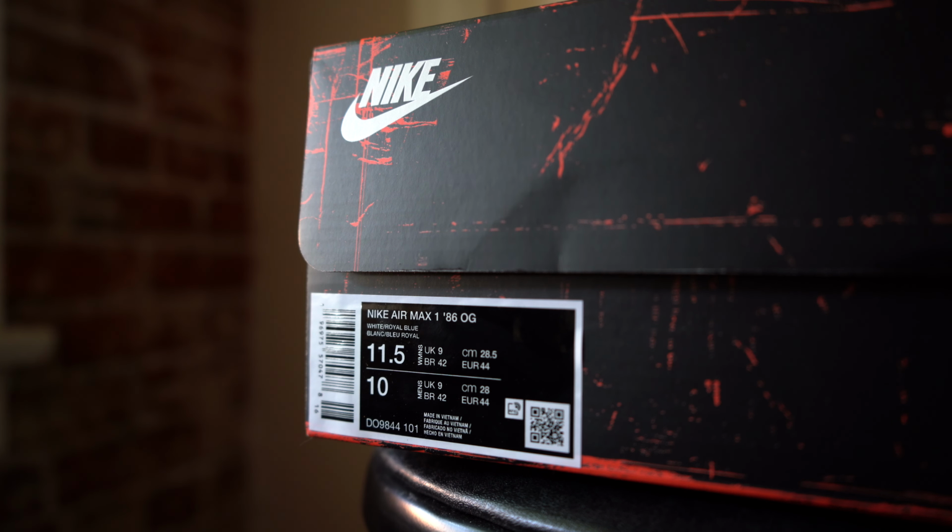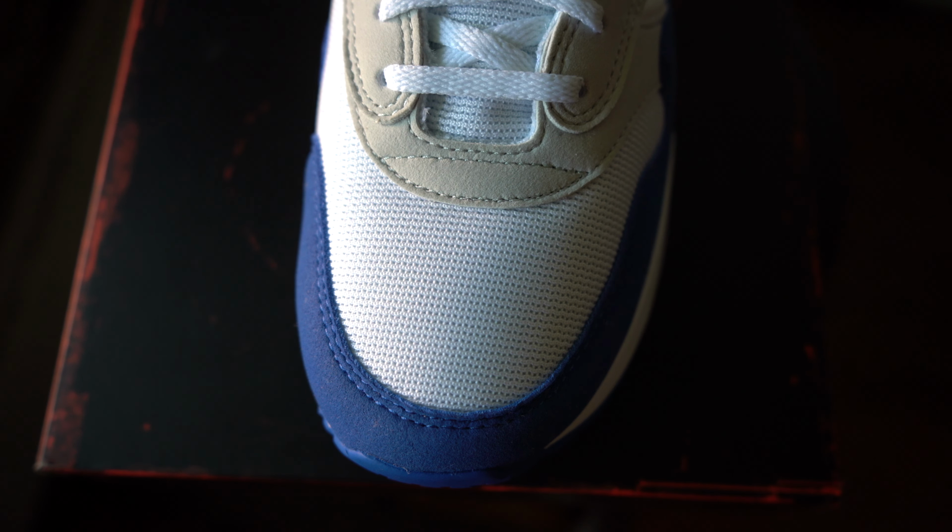First off, let's check out the box. We do have that special '86 Big Bubble box, same as the last one. And the reason why I do like the Air Max 1 Big Bubbles is because they do use a lot of synthetic materials. So the upper is mostly the synthetic suede, which feels like a felt-like material, and mesh. Just like a lot of Air Max 1s, they use a lot of synthetic materials. Not all of them. Let me know if you want me to make a video kind of breaking down all the Air Max 1s that have synthetic materials.